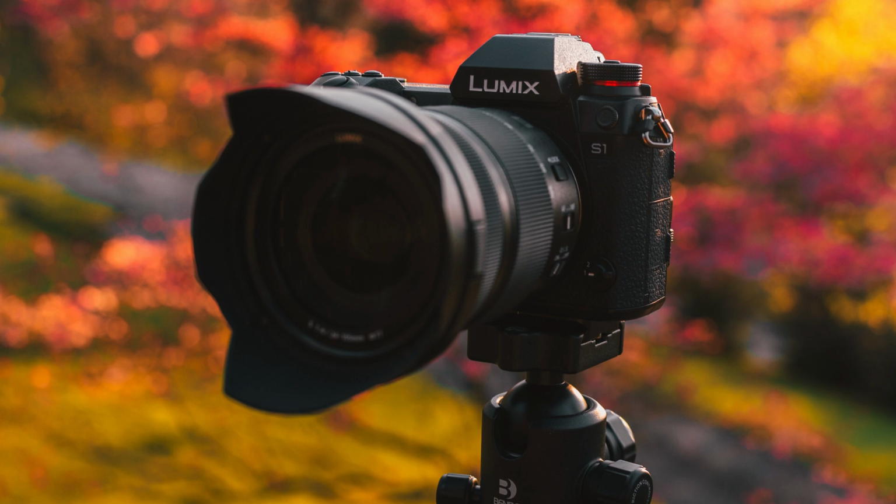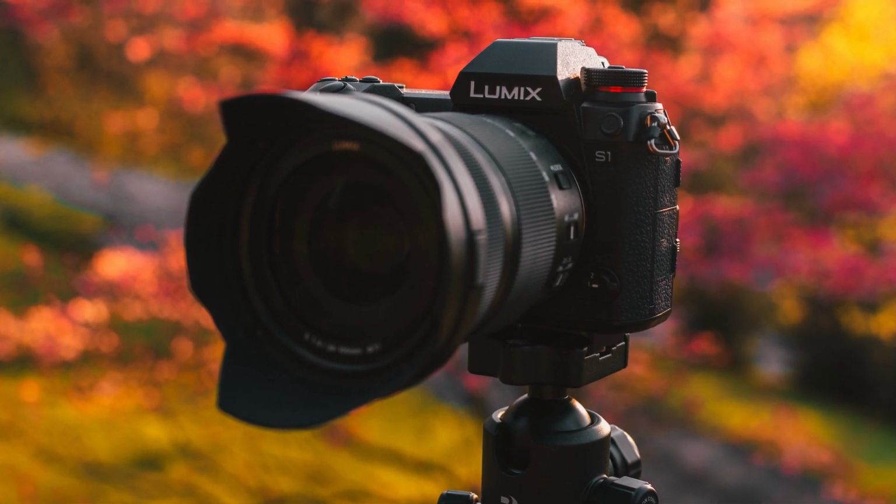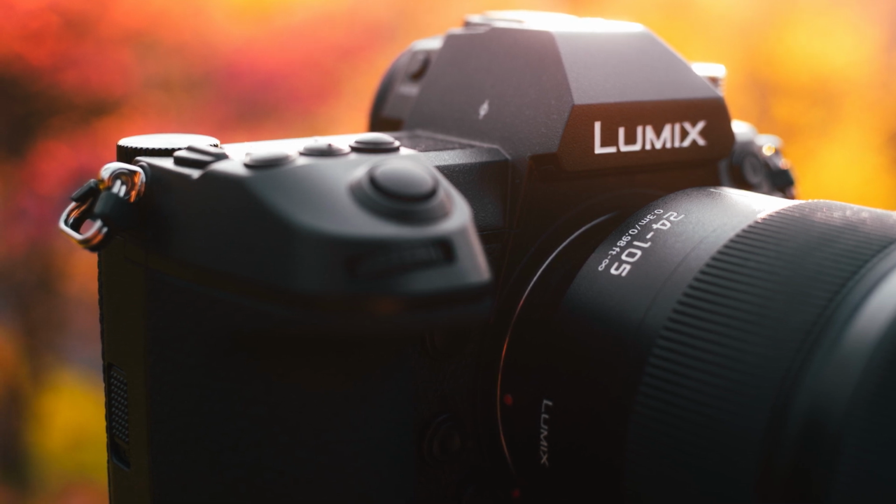And I think part of that had to do with I was coming from the Lumix S1, and with that camera I had the 24-105, and so I was just pretty much done shooting with that focal range. I'd shot with a 24-105 for the past couple of years, and so I really wanted to change it up and get something like the 15-35.